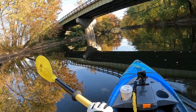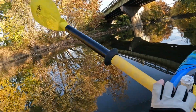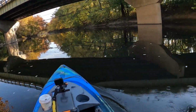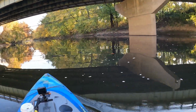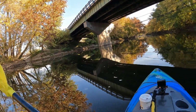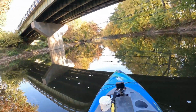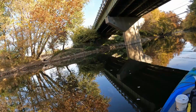Hopefully we can get up there without having to get out, because it's the same thing. I've never been here before. But this is the bridge here. If that is a bridge, that means there was a bridge here before. But I don't see anything that shows that there was an older bridge here.